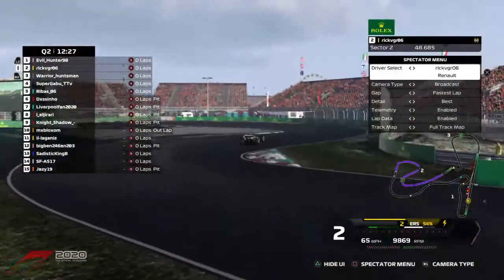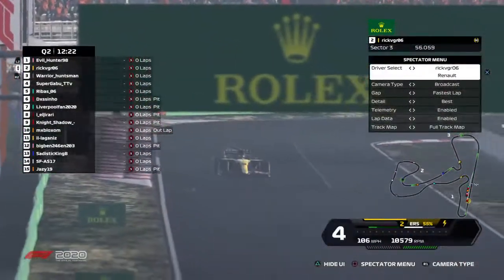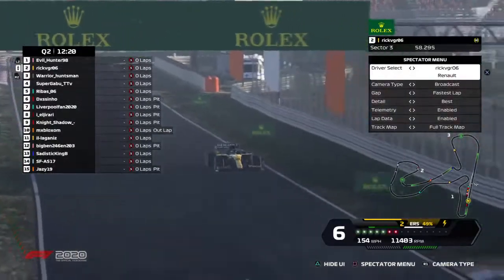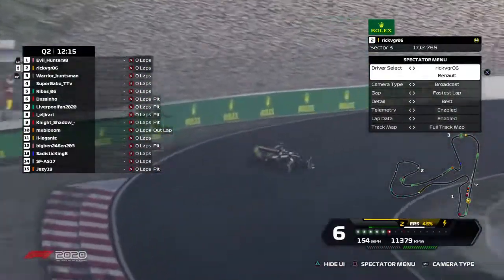Difficult one to get right. Uses lots of curb on the first part, more cautious with it on the second part, just trying to reduce the amount of wheel spin that he gets on the exit. And now through the banked final corner.